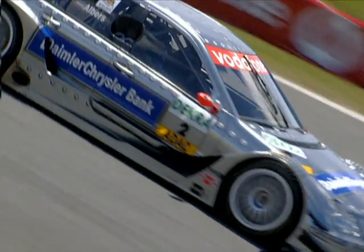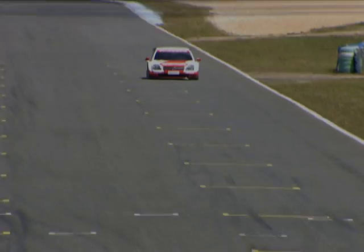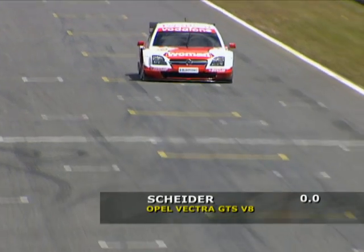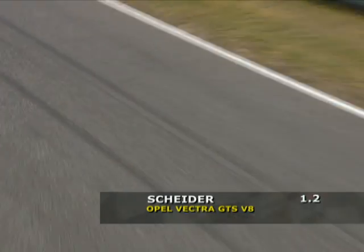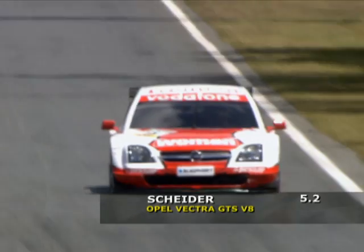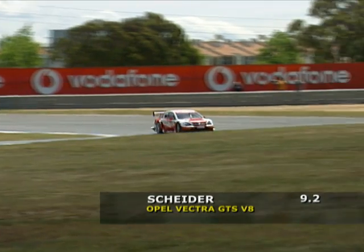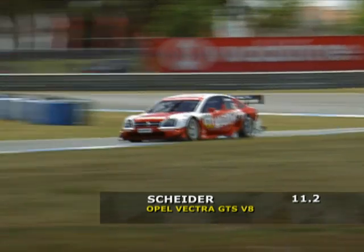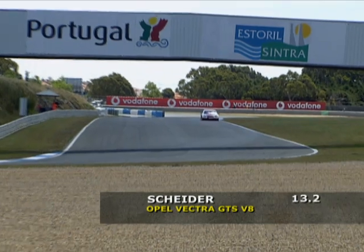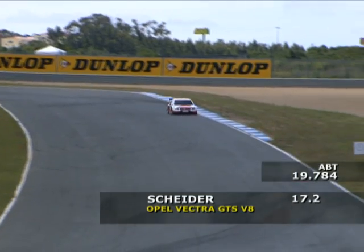So some exciting action there from onboard Christian Albers in the Mercedes-Benz. On then to the Super Pole, the 10 fastest qualifiers going in reverse order. And this is TIMO SCHEIDER in the Opel Vectra on his attempt. And SCHEIDER on a very good lap indeed. He was only 9th in qualifying. He looks as if he's going to improve on that.